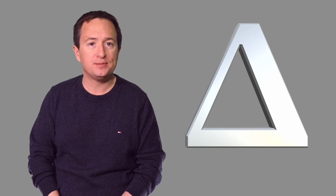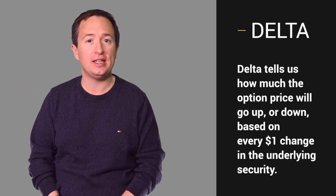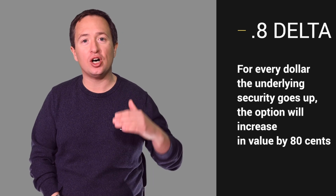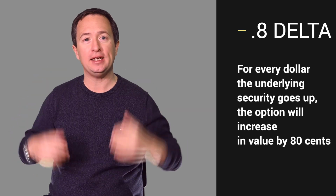Let's start with delta. Delta tells us how much the option price will go up or down based on every $1 change in the underlying security. Delta is usually measured as a decimal, like 0.35 or 0.8 or 0.9. And if you're looking at a call option, for example, one that has a 0.8 delta, then it means that for every dollar that the underlying security goes up, the option price will increase by 80 cents. And yes, if the underlying security goes down $1, well, the option would go down by 80 cents.